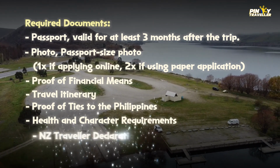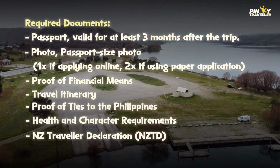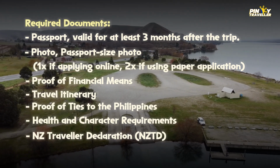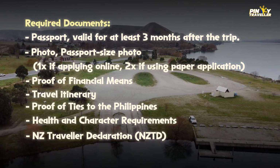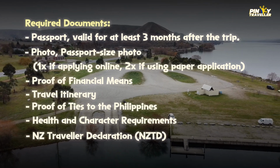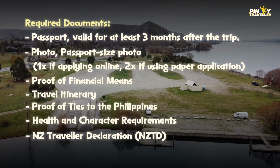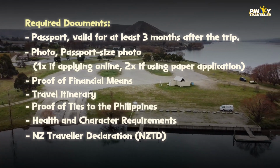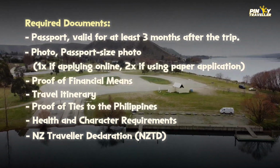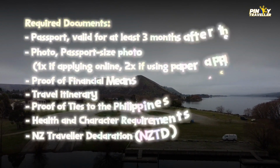And then the last document that you need to prepare is the New Zealand Travel Declaration or the NZTD. You must complete this online form, although free naman ito. So this will be used for customs, immigration, and biosecurity purposes. It is linked to your passport and can be submitted 24 hours before departure if arriving by plane. So, ito yung isa sa document na kakailanganin mo when you travel to New Zealand.